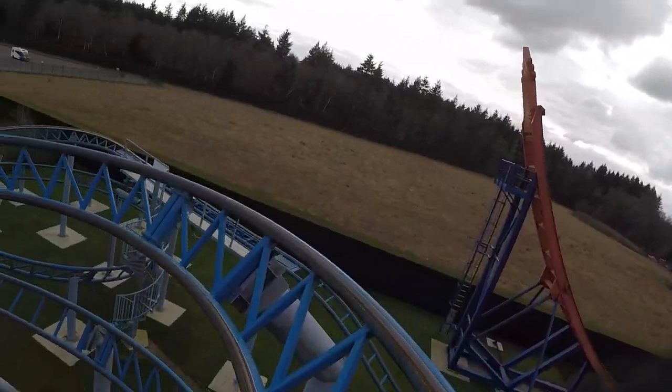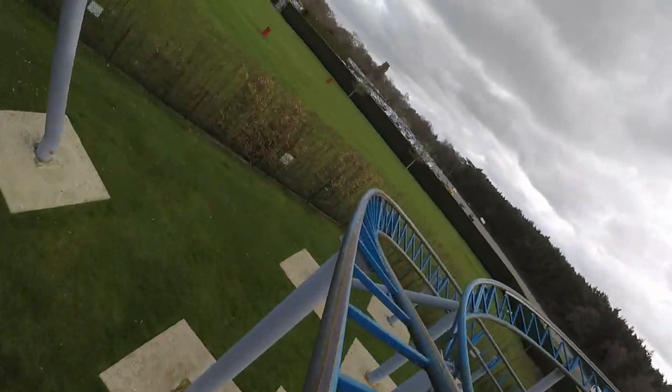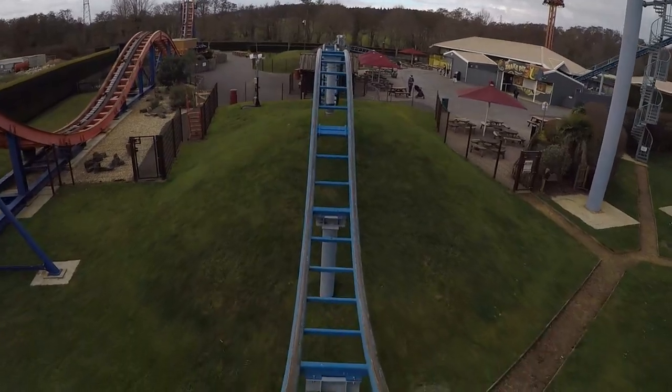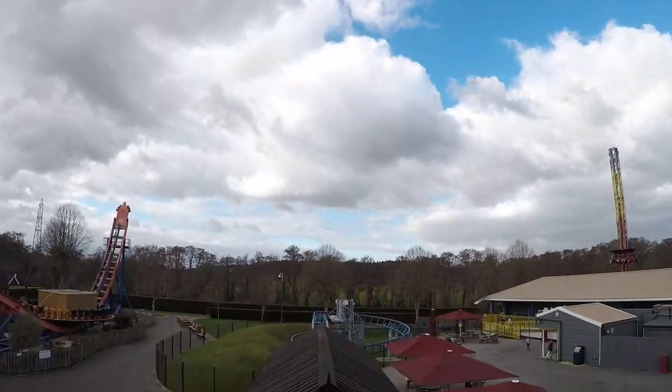Metal bars. Oh, gotta hold on and grip on. There we go. Oh, I think it's gonna be the last sharp turn and into a helix. Air time, who doesn't love it? Oh, air time. Oh, a little bit. Who doesn't love it? Oh, and into the B&Q garden shed. Round, round, round, round, and here we go into the brake run.